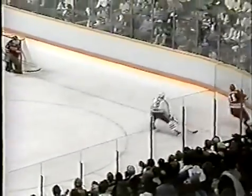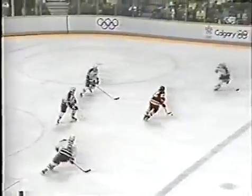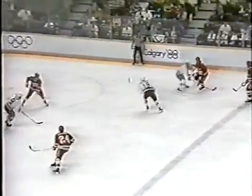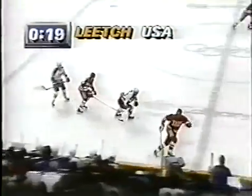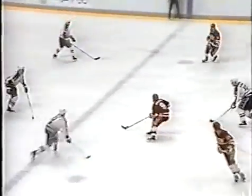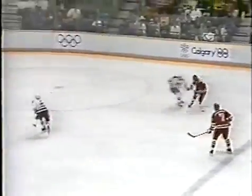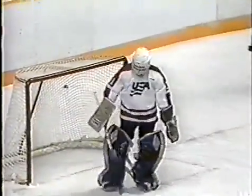This is Larionov, the very outspoken Igor Larionov. Up ahead to Fetisov. Fetisov tries to get it into the corner to Krutov, and it's picked off by Brown, and he clears it out to the neutral zone. And the U.S. has killed the first 1:45 of the penalty. As the clock ticks down, Leach will be out of the box in 11 seconds. Krutov over to Fetisov. Fetisov to Koskinen, and he scores from the slot with 3 seconds remaining in Leach's penalty.